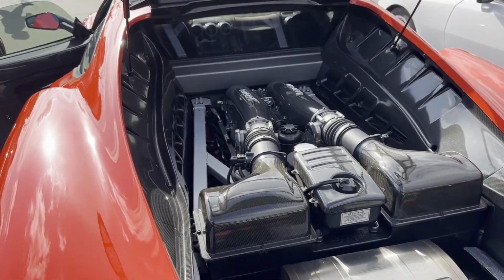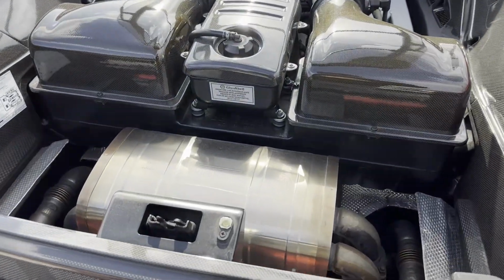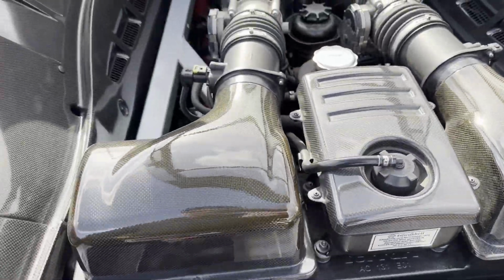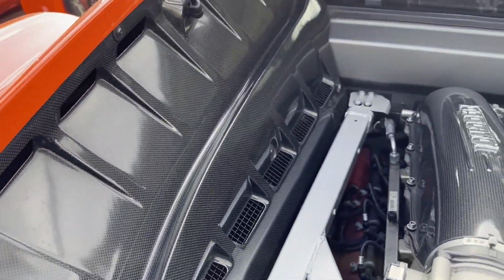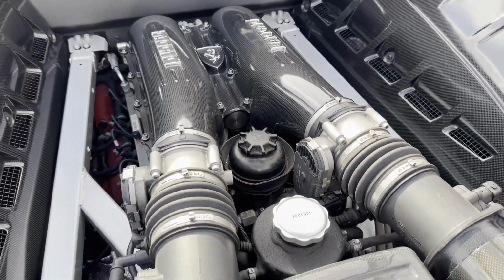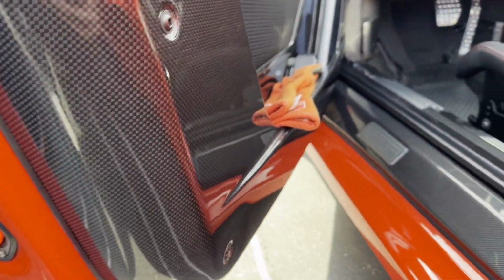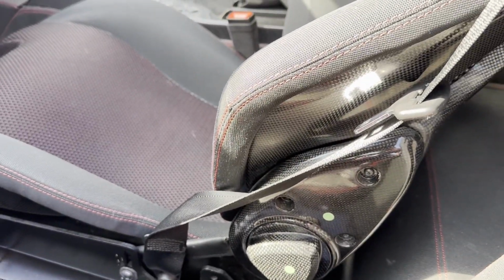Oh man. All right, I got Tony to open up his engine bay and interior, so we can look at this good. Look at this exhaust. I'm gonna call the carbon intakes, the carbon sides. The reason I was asking about the Ferrari is I'm itching for the 296 GTS. And this thing even has carbon door panels, door sills, seat back.